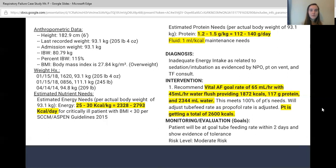And so I felt like that was a pretty good energy appropriateness. And I didn't bump up any higher than that, even though the ventilator probably causes increased needs, because I really wanted to avoid overfeeding him and exacerbating the CO2 production.